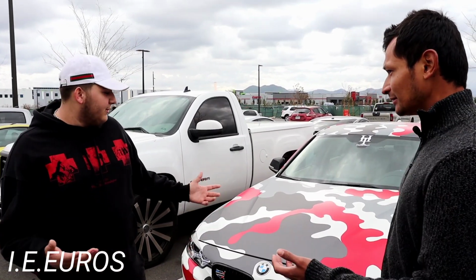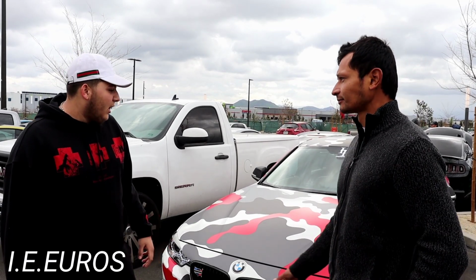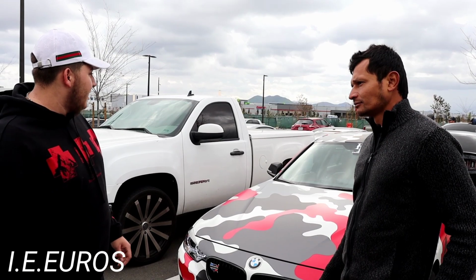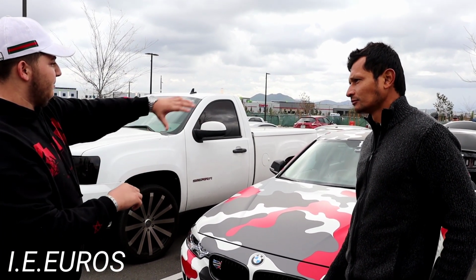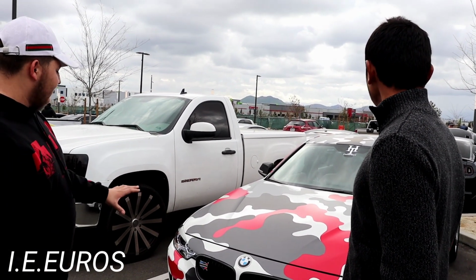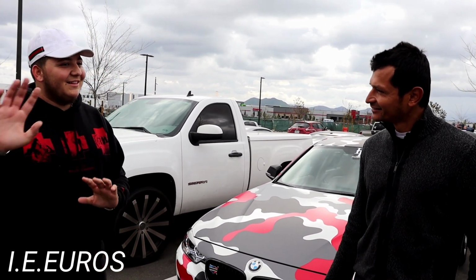Of course. I'm tuned and it puts out a lot of power, more than I need. Tell me, do you have any future projects with it? Yeah, I'm going to do rims next. I'm looking for rims. And then I was thinking about changing the color of the hood to just black, then getting mirror caps. And then soon coilovers. That's in the future.